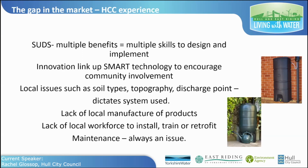And it's sort of urban design. It's getting in at that early stage and being able to design it into your developments. I feel that's a gap in the market. So that's maybe through the consultancy side of things.